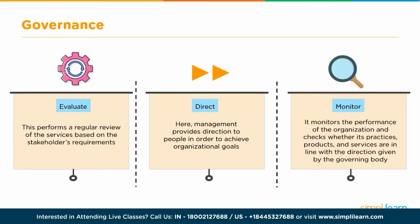Then, as you implement that and this direction is set, whether ITSM is contributing to that has to be checked and monitored. So it has to monitor the performance of the organization and check whether the practices, the products, the services are aligned, are they in line with the direction given by the governing body. It is very essential to understand this and have this in practice so that services always continue to be aligned with the service organization's business requirements and also the organizations or consumers who are using the services of a service provider. So it aligns to that as well. So evaluate, direct and monitor happens continually, regularly, so that continued alignment to the direction set by the governing body is ensured.